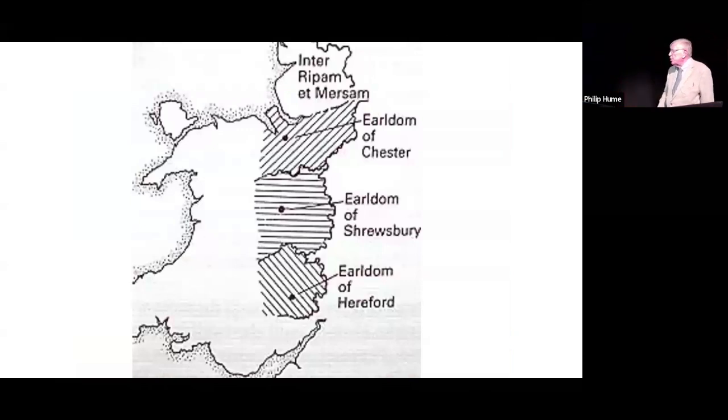And here is what happens to this part of the world immediately after the conquest, divided into three: earldom of Chester to the top, earldom of Shrewsbury, and the earldom of Hereford. And you can see there that although the eastern boundaries are defined, the western boundaries are not defined, because they are given full remit to move as far westwards as they can. They weren't contained within Offa's Dyke. In fact, they were encouraged to move westward, basically to stop the attacks, but also did the same process of land acquisition in Wales as they had done in England.